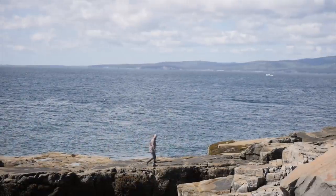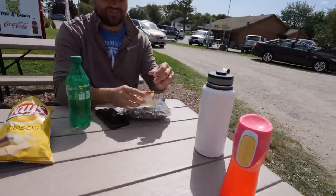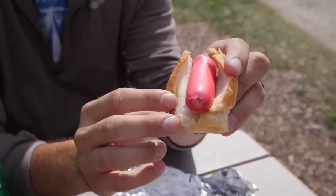So if you're on the Schoodic Peninsula, there's nowhere near as many things to do as the Bar Harbor Peninsula. But as we've shown, what is here is really awesome. And now this is a little different too. So we're at this stand. Yeah, their dogs are literally hot pink. Look at this hot pink hot dog.